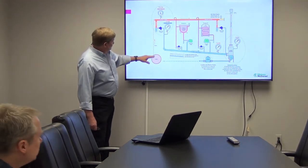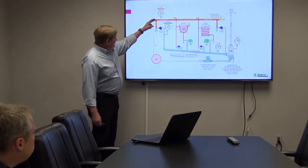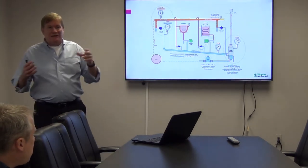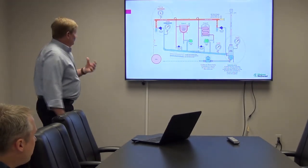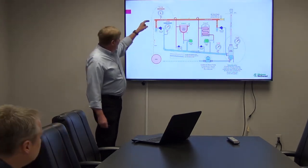You generate your steam here at the boiler. It feeds up through your steam distribution main. When you think about it, as soon as that steam leaves that boiler, what happens to it? That steam begins to condense back to a liquid. It loses its heat energy. So now we want to make sure we get that liquid out of the system.